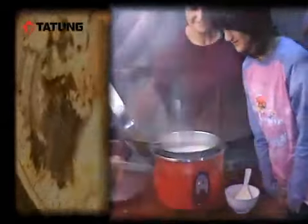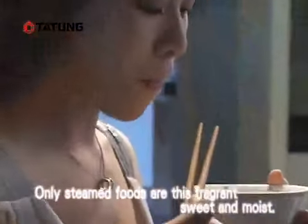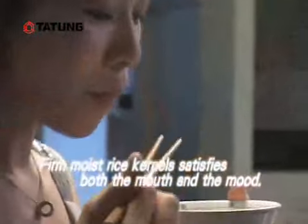From the moment you get a Tatung steamer, there's no need to worry about food being undercooked or burned. White rice cooks beautifully. It'll be the best bowl of rice you've had in your life. With steam cooking, the moisture and taste stay in. It's sure to meet your taste and your mood.